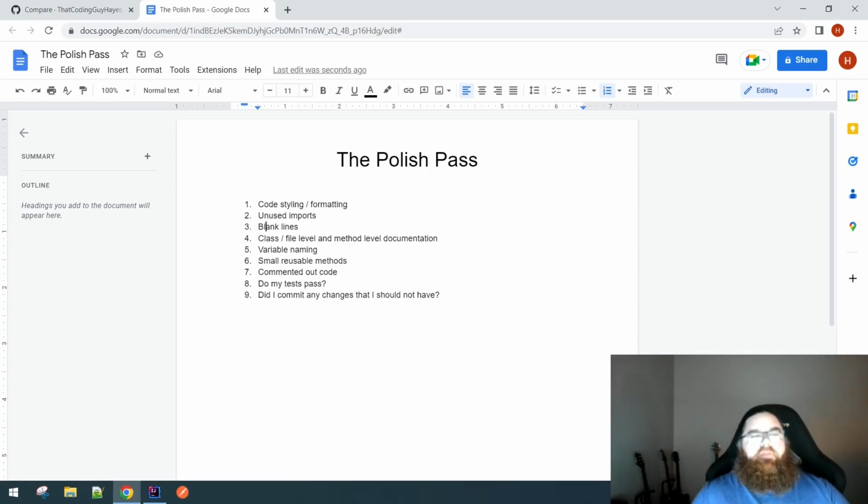Class, file level and method level documentation. If you've added a new class or a service, or you've added a new method to a file, go ahead and make sure that that is documented according to whatever language you're working in, whether it's JavaScript, Java, or C#. There are conventions for documenting methods and classes and files. So make sure that you're following some type of format, and just make sure that you're consistent. That's the big thing. If you're doing it in one place, then make sure you do it everywhere.